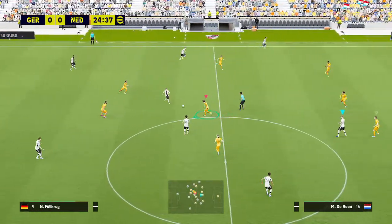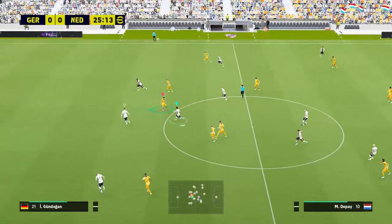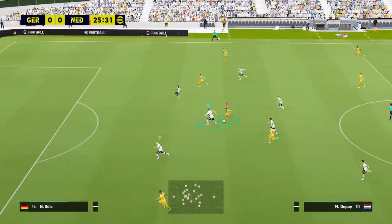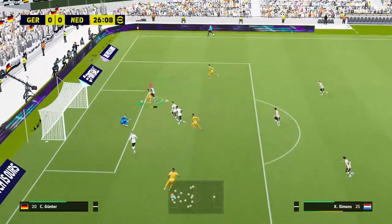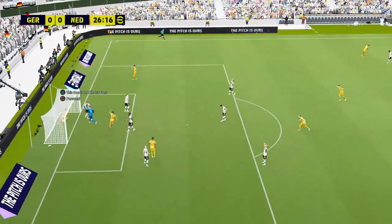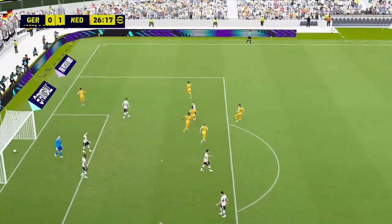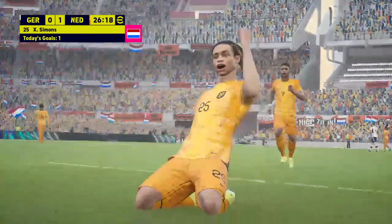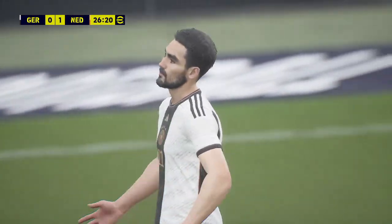Witz. Full crew. De Vrij looking to penetrate opposition lines. He could be in here. It's Memphis Depay! Well, there's always a chance of being caught like that when you surrender the football.